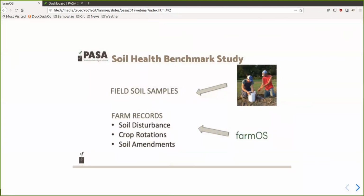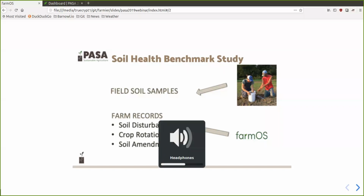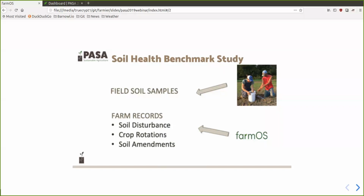So Franklin, did you want to talk for a minute about that with these two slides? Yeah, sure. So as Mike mentioned, at PASA, we see FarmOS as a really neat tool for any number of farm management problems. But one of the reasons we're particularly excited about it is as a tool to help member farms jump in and participate in our research program.